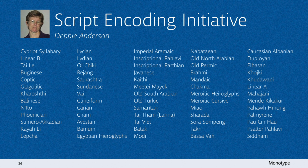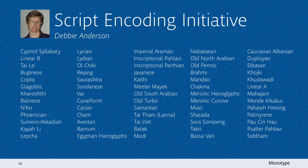In the year 2002, Debbie Anderson launched a project called the Script Encoding Initiative at UC Berkeley. This initiative was meant to act as an advocate for lesser served scripts. Many of the scripts in the Unicode Standard belong to underserved communities, minorities. Most of these scripts would not be in the Unicode Standard today if it weren't for the work of SEI. So here you see a list of maybe 70 of the scripts that SEI is responsible for. There are more than we see here on the list.